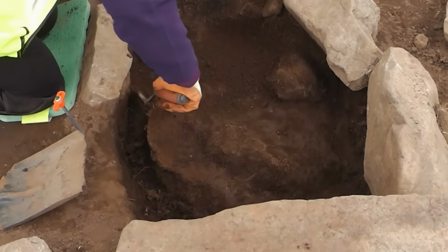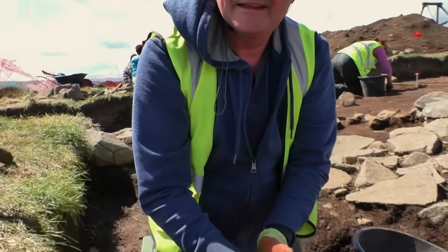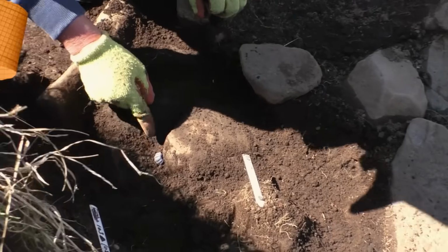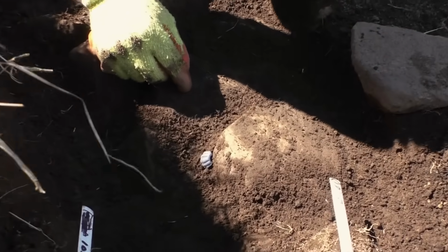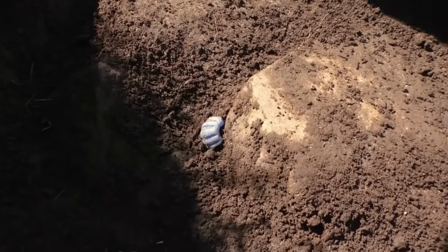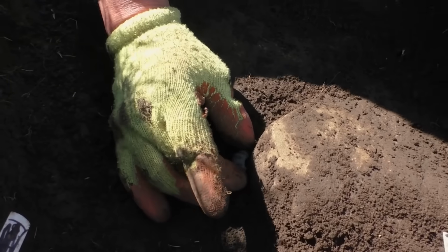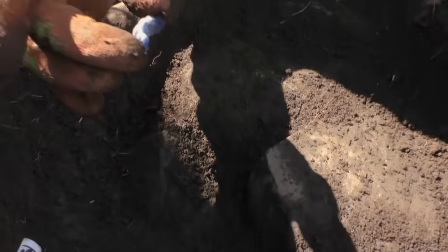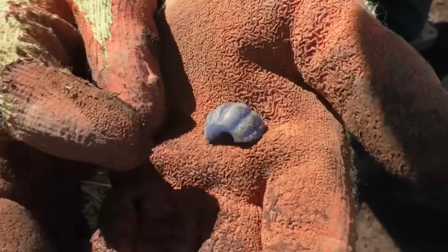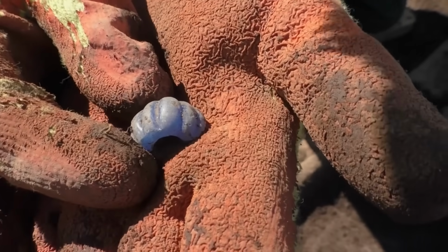Oliver's right. On day 15, there's fresh evidence of refined Pictish tastes. OK, Bob, you've just made a really nice discovery here. Do you want to take us through it? I thought I saw something there. And lo and behold, out came this beautiful little bead. It is beautiful. Shall we lift it out and just have a little closer look at it? So that looks probably Roman. I did not expect to be pulling that out of the ground today.